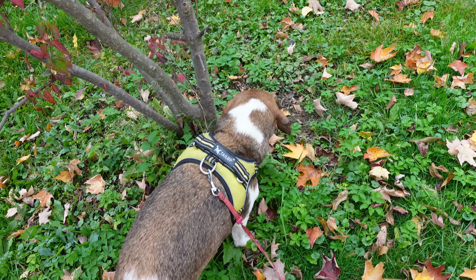So this is my dog Daisy. She's a Shiba Inu. Both her and Chuck are about 2 years old.